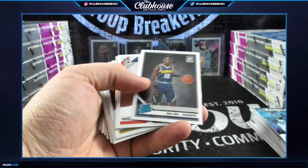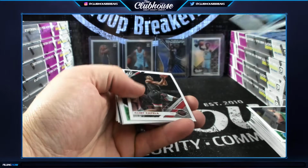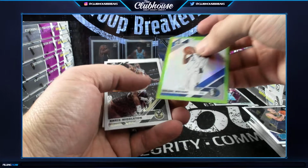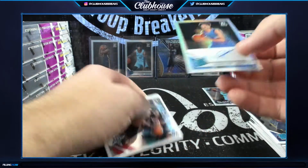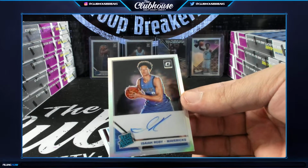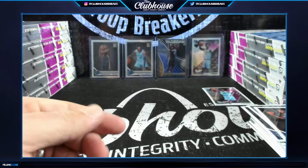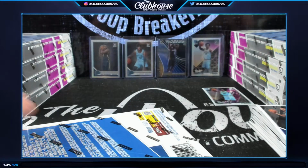Washington Brook, Kimball Walker, Bol Bol, Marcus Smart for Boston, Hollow, Carson Edwards, rookie for Boston, Ja Morant, the rookies. Ja over there, Zion over there on the regulars, stargazing Dame Lillard, Tadze, Jalen Wright, 149 for the Mavericks, green. Isaiah Roby, rated rookie auto hollow for Dallas. Mr. President. Spoke too soon there, flop. James Harden All-Stars and Nikhil Alexander Walker, rookie. Jump the gun there.